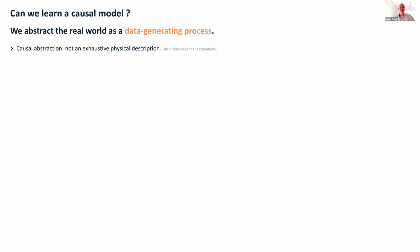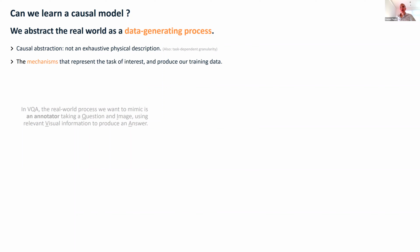The basic principle in causal reasoning is that we model the world as what we call a data generating process. It's actually a causal abstraction of the world. It's not an accurate physical description, but a representation of the causal mechanisms in the world that are relevant for our task. Let's take VQA because that's what we're interested in here. In VQA, the real process that we want to mimic is a human annotator who takes a question and an image and reasons about it to produce an answer. That's the real world process we're interested in.